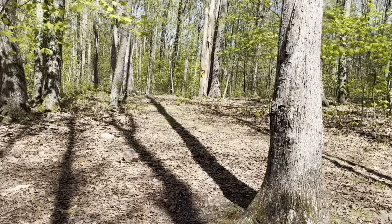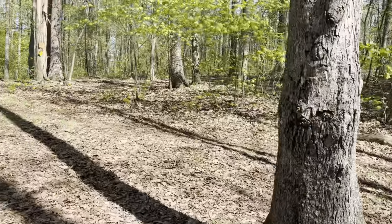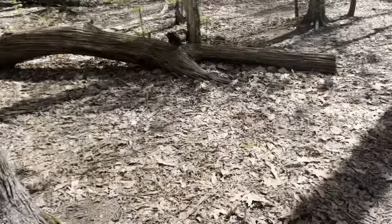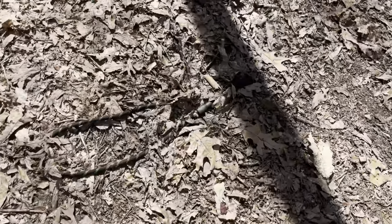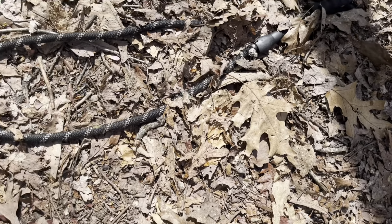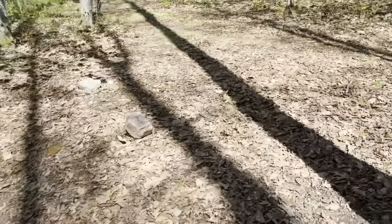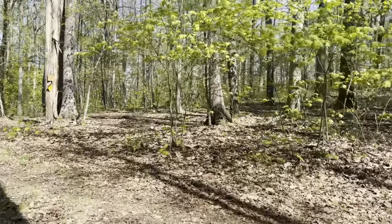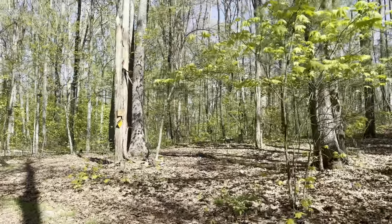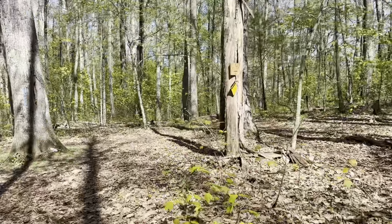The comments are that the water source is... I just saw something on the ground. It's weird. I thought it was a snake. It's not a snake. It looks like a dog leash or something. Anyway, the comments on the water are that it is 0.2 miles straight down. So, ugh. End of the day chores.